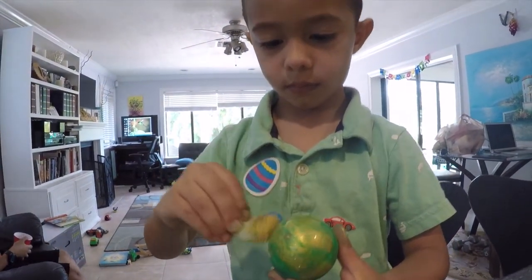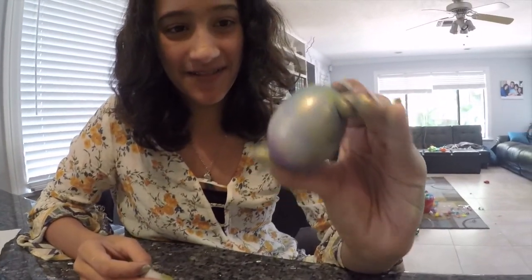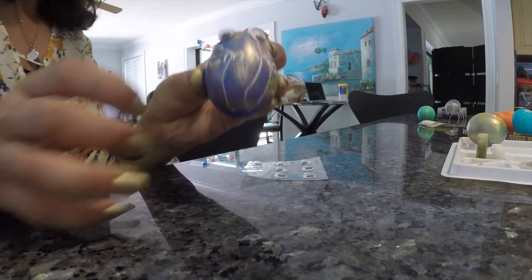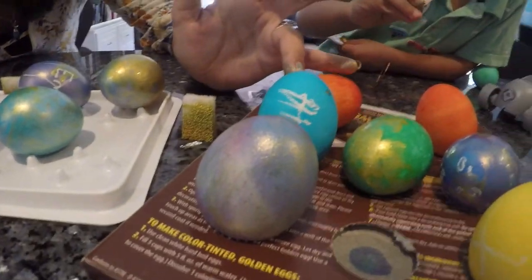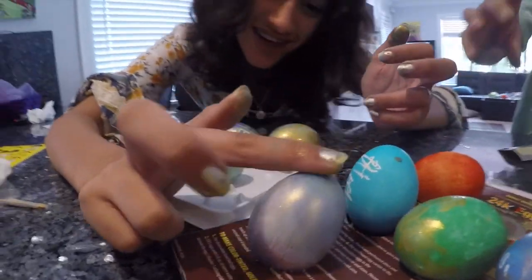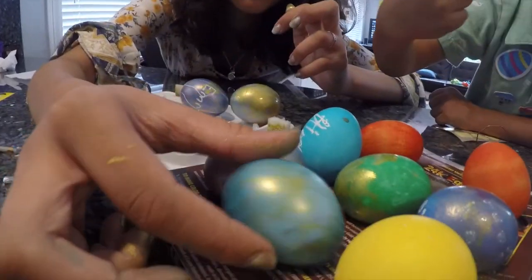So pretty. That looks so cool. I really liked the gold. It made it look so cool. Like we always just do regular colors. Sometimes we'll do a little sticker on them. This gold makes it look so cool. I love it. It's so aesthetically pleasing. It's really shiny. This one too kind of looks like your dress. Yeah, like a design. It looks like this Easter was a success. Have a happy Easter.